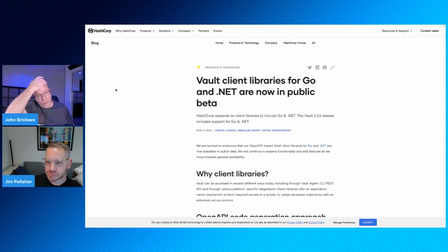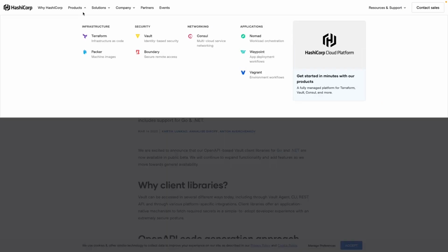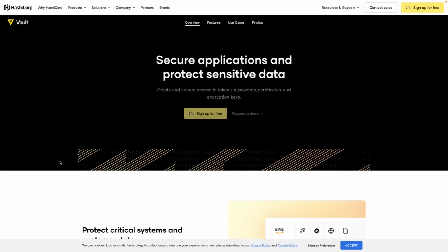So the next thing I wanted to mention is Vault. HashiCorp Vault has updated and shipped a couple of sets of new client libraries for Go and .NET. These are now available as a public beta. So you might wonder, what is Vault? You have to make sure that people are aware of what we're talking about here.